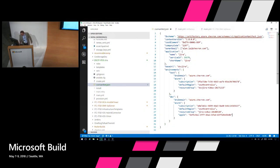So I talked about application-centric infrastructure. This is something we call an application manifest. You're looking at it as a document, but it's really a service document. You could get it at rest from a file, but it normally would come from a service that would provide it to you.